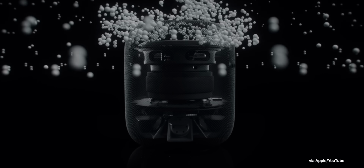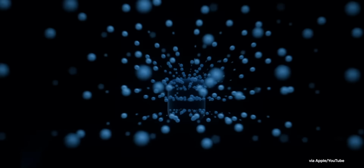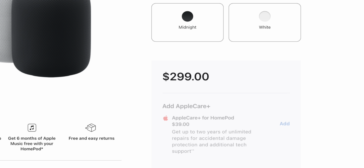So these were released as a follow-up to the 2019 HomePod. And these had a revamped speaker system. They had that faster S7 chip. They had the beamforming tweeters and also a heavy price tag. So these things are expensive.